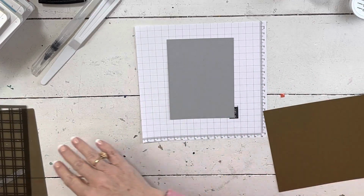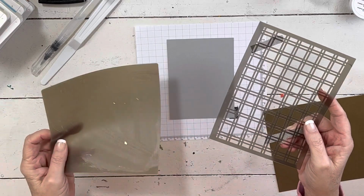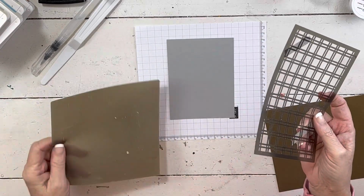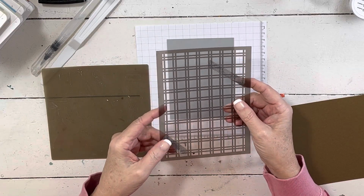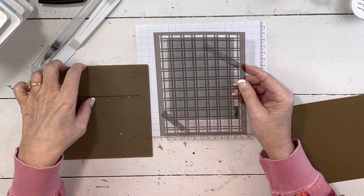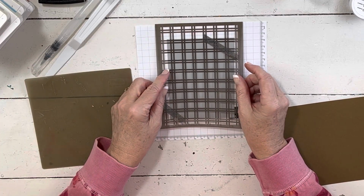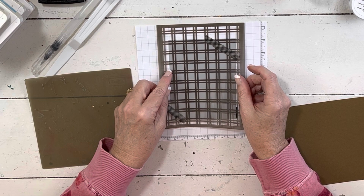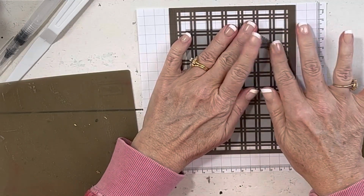So I'm going to take one of our stencils, and then I just have our silicone mat, and both of these are in the catalog. I have some washi tape on this from the last time I used it. So it's just old. You can use Scotch tape if you don't have any washi. And I am just going to kind of line it up here. I'm going to leave a little bit. I'm going Old World Italy.